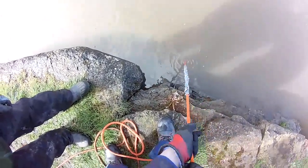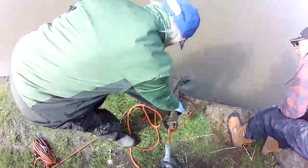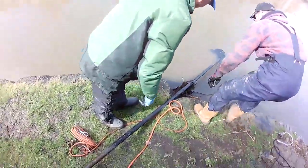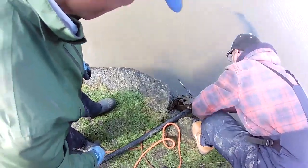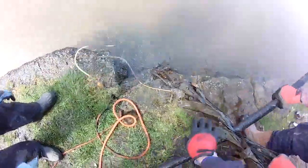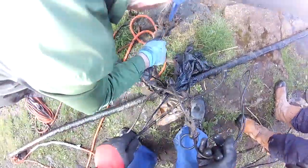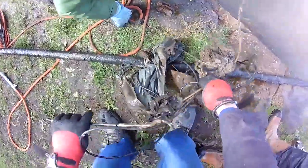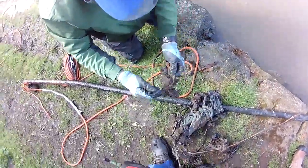It's right up top, close to the top of the water. Ah, you've got a pole. Oh, I got it. There you go, that's what you was on. Oh wow. Oh, it's got a plug on it as well. And fishing line. Wow. Well, that was worthwhile getting that anyway.